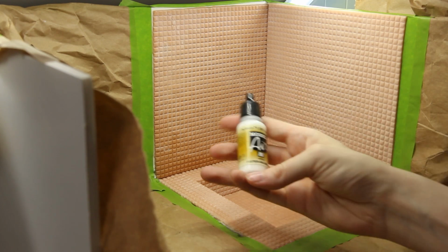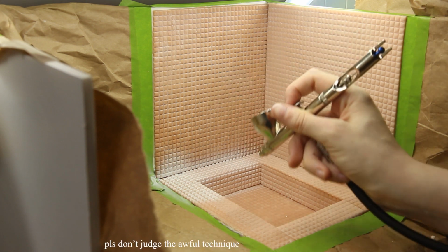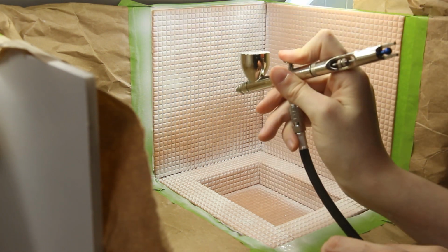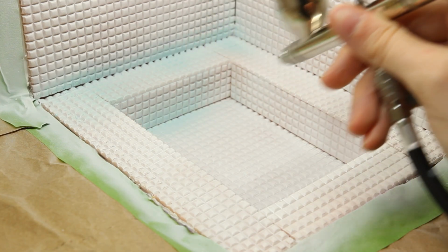And the next step was painting. This was the first time I'd really used my airbrush. I'd had a little bit of a go of it before, but this was the first proper time using it, so my technique is not good. It's definitely patchy and uneven, and let's just move on. I mixed up an aqua blue-green kind of colour to go over the white base coat, and then it was time to grout.